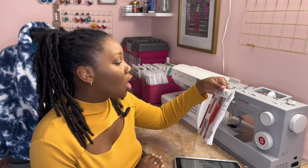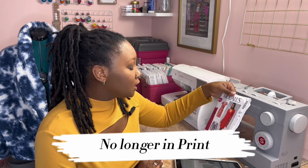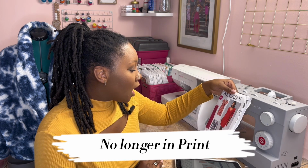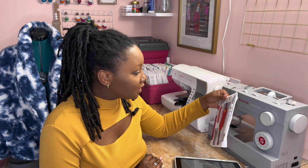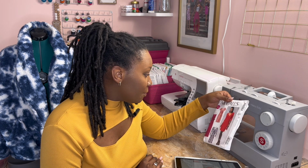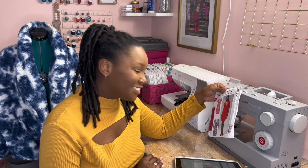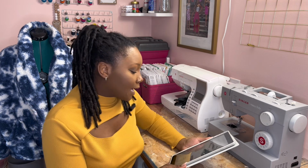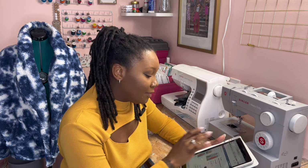Yes, it was McCall's 6884. And I actually have been meaning to dial back and get back to this pattern. So there are a bit of similarities with this one, 6884 and 7893. But once again, it was $4. So yeah, we'll give that a try, and I'm eager to go shopping for some spring fabric so I can go ahead and make that.